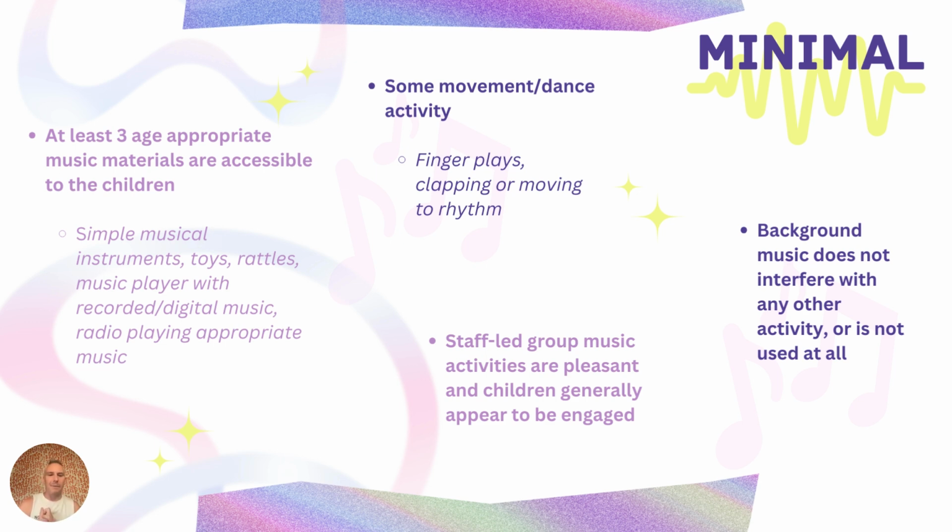That might be finger play, Peter Pointer, where are you? Here I am, how do you do? So some finger play, clapping, moving to rhythm.